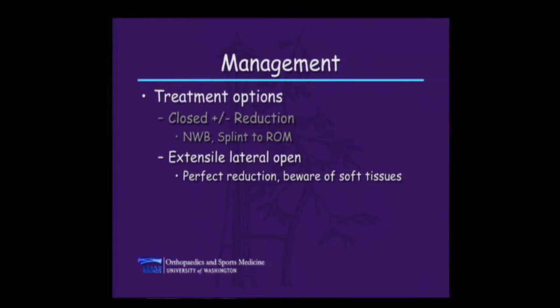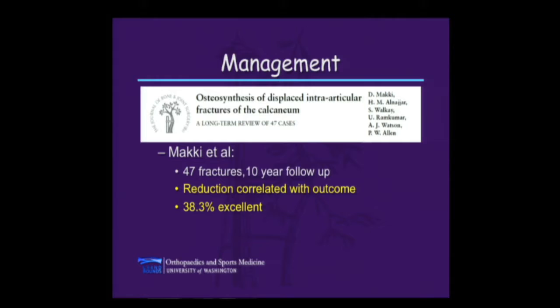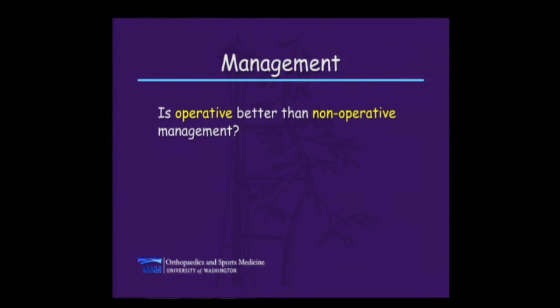The extensile lateral approach allows you to get perfect reduction of the articular facets, but you've got to be very mindful of these soft tissues so you don't get wound healing problems and deep infections. 47 cases were followed 10 years, and they found that 40% of these cases actually had excellent results, and the reduction quality correlated with their outcomes. So it leads to the question, is operative management better than non-operative management?